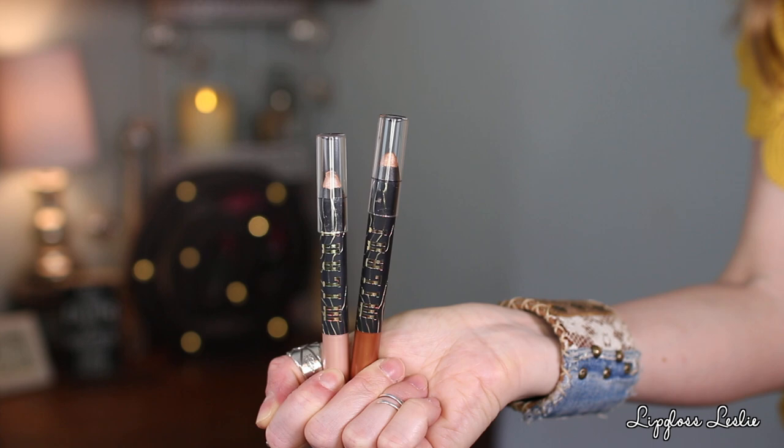Also was reaching for a couple of cream shadow crayon type things. These are just so easy and can just get you out the door quick. I mean, you could just throw some bronzer in your crease and put this on your lid and you're out the door. It's so easy. These are really good too. I'm babbling. Let me get to the product.